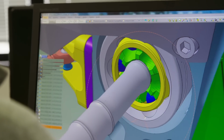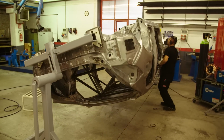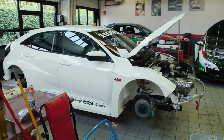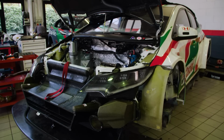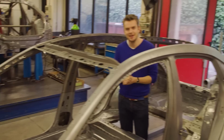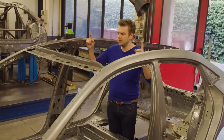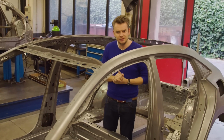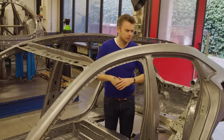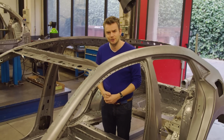Then, it's only a short walk from the design department to manufacturing. It's here that the TCR is built alongside the World Touring Car and Honda's new NSX GT3. This is where it all begins. The zinc-coated body shells arrive from Swindon, then the team take out the roof to improve their access to the interior. Everything that's not needed for the racer, such as the mounting points for the rear seat belts, is removed and the whole car's prepped, ready for the roll cage.